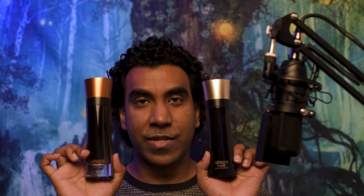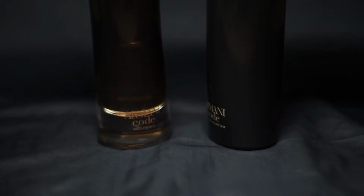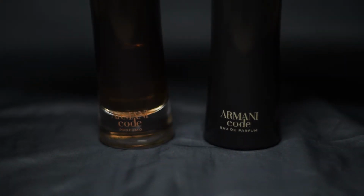So let me tell you, for God's sake, I'm not making a comparison between these two. I'm just helping you out so that you can understand what kind of fragrances these two are. And after this point, I will not be talking about this one. Throw it away. So, Profumo, Armani Code EDP, where they stand.